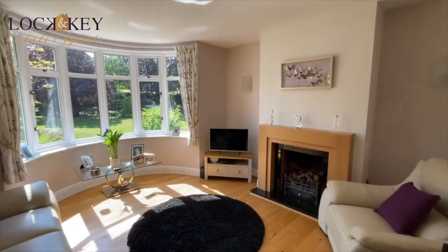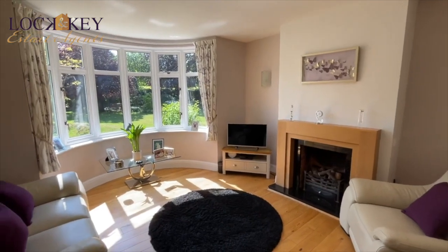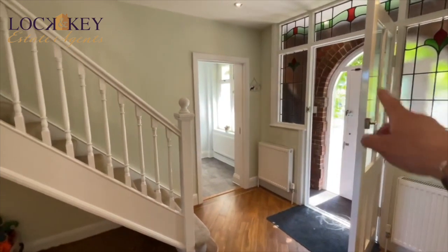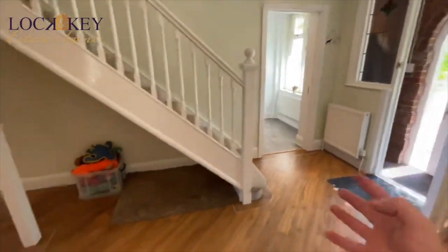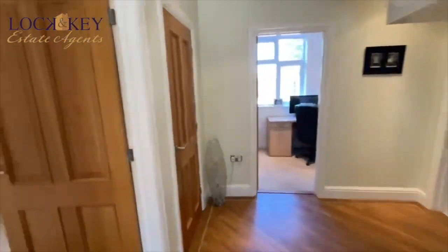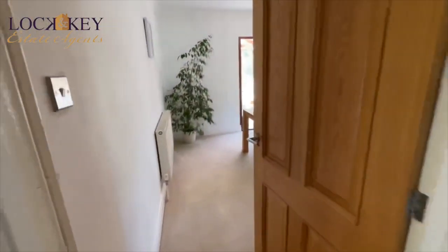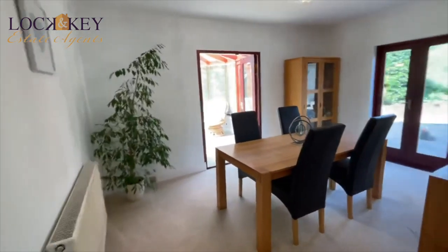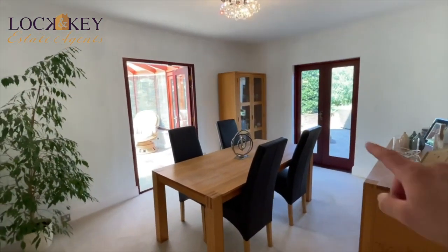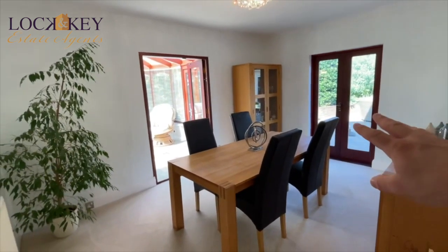There's many rooms to see today. Absolutely beautiful. Come back through, and then of course you're coming back into that archway again. The doors open up, this whole hallway just opens up for you, and then you come into where the dining room is now. Dining room being dining room is cool because you've got obviously doors that go out to a lovely patio, which we're going to see later.